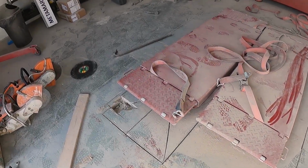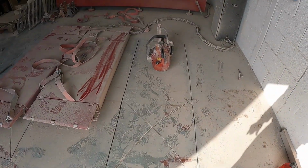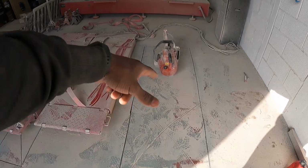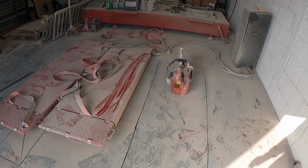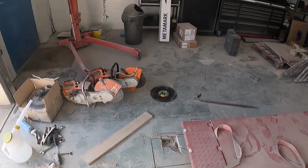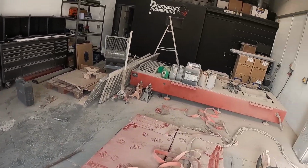But as you can see, the floor has been cut out. You can see here, I did a little chip there, but got everything on the outer edge all cut out. Just got to make a couple of lines across and then up and down, so it's a little bit easier to get out. But yeah, a lot of work left to do.